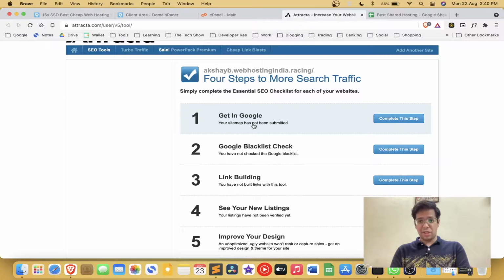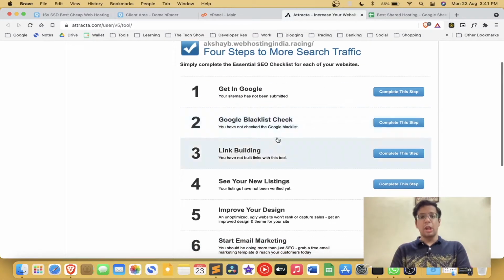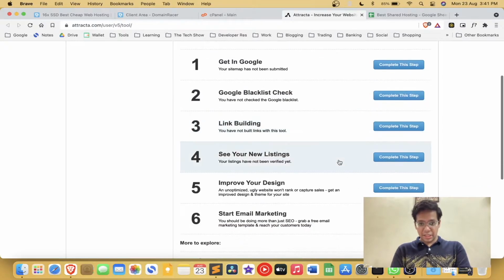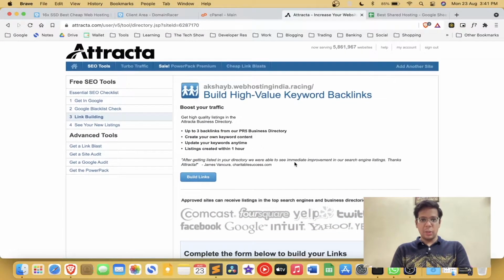So you can submit your sitemap to Google, you can check if your site or your domain is blacklisted. Link building, just to see, you can build links with this. They literally have this form where you fill it in and you get 3 backlinks. That's just amazing. So you know how important backlinks are. And this is my favorite SEO tool, which you get free with this one.